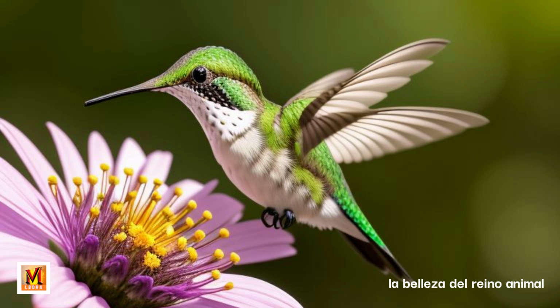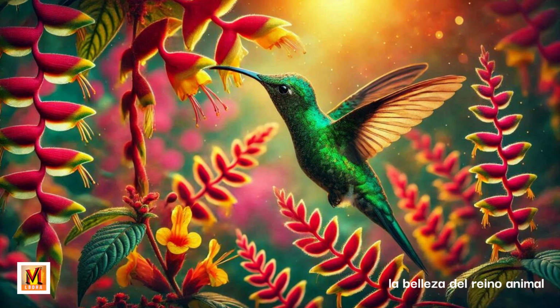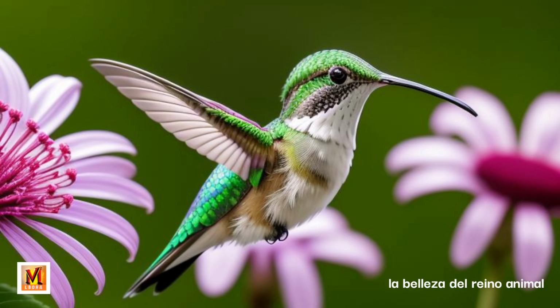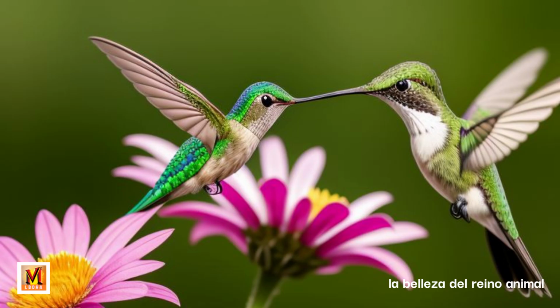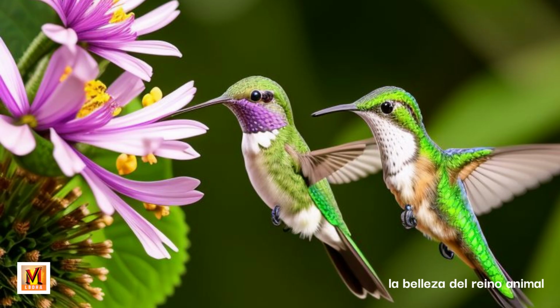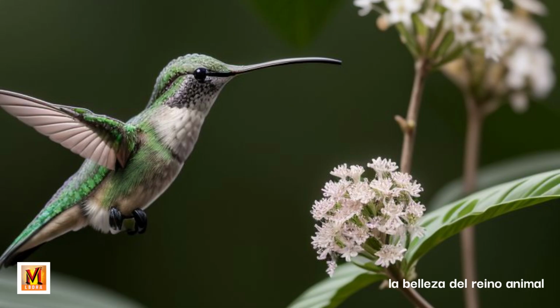4. Deceptive colors. Their emerald green color does not come from pigments, but from the microscopic structure of their feathers that reflect light. This makes their coloration change depending on the angle at which you look at it. 5. A huge heart for its size. The hummingbird's heart represents 2 to 5% of its total body weight. It is essential to maintain its constant flight and supply oxygen to its muscles.